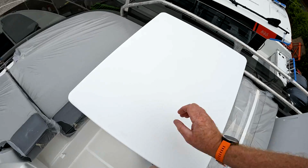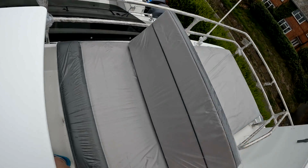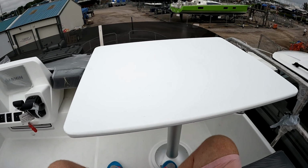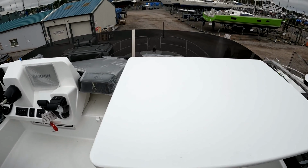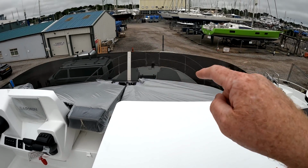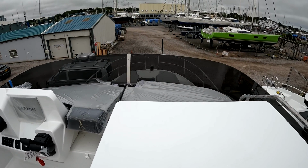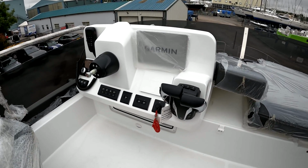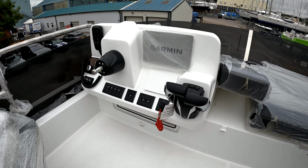What an outdoor space as well. I've got to try that out. Put the seat in place there. Oh yes. What a fantastic spot. And it does look as though you're quite a height from the deck down there below. Quite a height indeed.